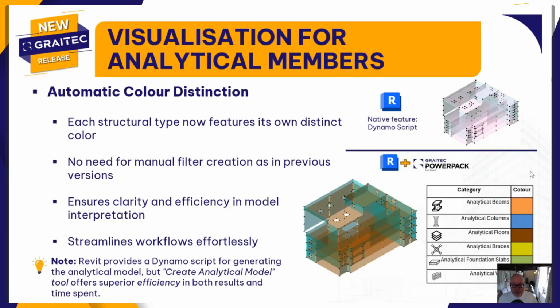So one of a couple of things to be aware of is we actually wrote a tool to generate the analytical model, which was released last year, that ran an awful lot faster. It's ridiculously quicker because ours is programmed, it's not running a Dynamo script. Dynamo scripts tend to run slower because they have to compile as you run. But one of the other things they removed is their color coding. So when you created analytical models, say in Revit 2022, you would automatically get a color coded model. So beams, columns, floors, all the analytical models had their own color. What we've done is we've fetched that color back in. So it basically just makes it a little bit smarter and a neater presentation as well.